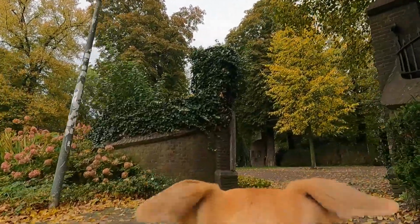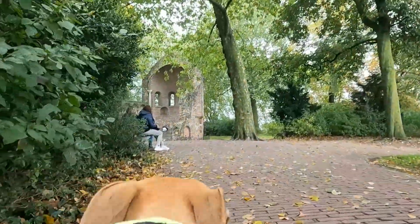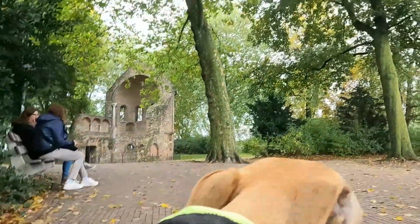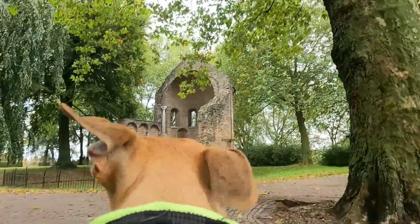This scenic park offers stunning views of the city and the Waal River. Here, you'll find the remains of a castle built by Emperor Frederick Barbarossa in the 12th century, giving us a glimpse into the past.